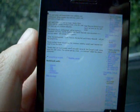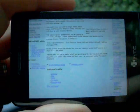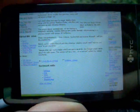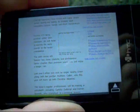the BBC News web page as it would normally be seen on your computer. You can rotate it around and it will flick around like that and open up the screen as wide as it can. With a VGA screen like this is fantastic, I must say. Really good looking page. It really does render it very well.